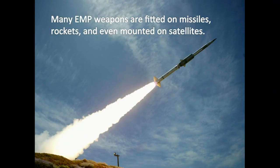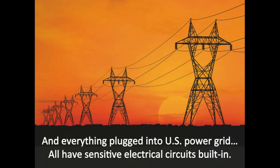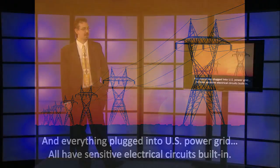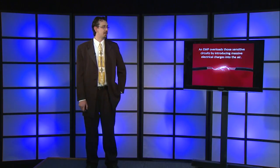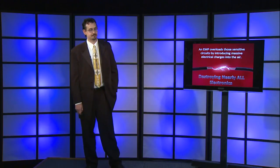But EMPs are fitted on missiles, rockets, and sometimes even mounted on satellites that are orbiting our planet at any given time. Most modern day electronics, appliances, and all the tools that you use daily are vulnerable to an EMP attack. Basically everything that is plugged into the US power grid, they all have sensitive electronic components, including the power grid itself, that can be taken out from electromagnetic discharge. An EMP overloads these sensitive circuits by introducing massive electrical charges into the air and destroys nearly all electronics.